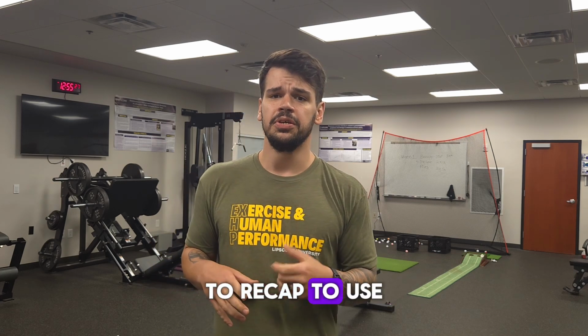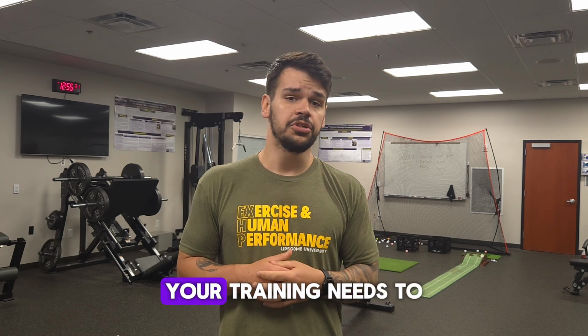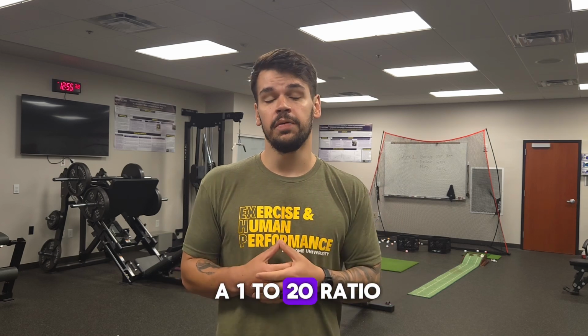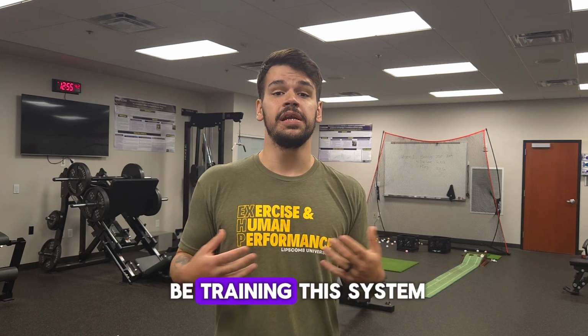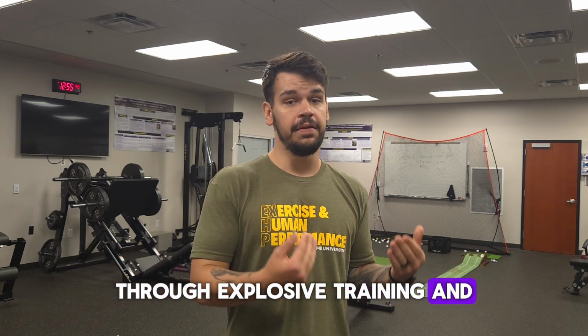To recap, to use the ATP PCR system to your advantage to become a more powerful athlete, your training needs to be explosive with a 9 or 10 out of 10 effort, with enough rest, likely a 1 to 20 ratio, so that that system can be the limiting factor. And you need to be training this system multiple times a week, likely through explosive training and resistance training.